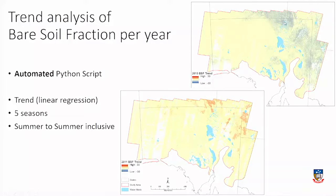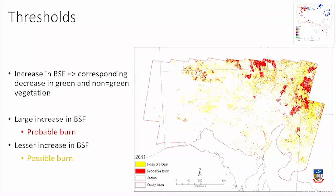Looking at this one here, we can see in 2010 that there was a decrease in bare soil. So after the rain, there was an increase in vegetation. And in 2011, there was a decrease in these particularly red areas. So we're looking at the trend over 5 seasons from summer to summer. We then set some thresholds based on Doudna's mapping that they had done already. And we were able to map those areas where there was a large increase in bare soil fraction over that 5 seasons and classify them as a probable burn, and areas with a lesser increase as a possible burn.